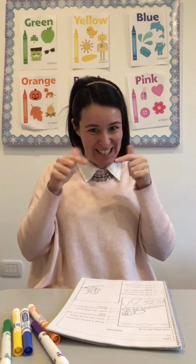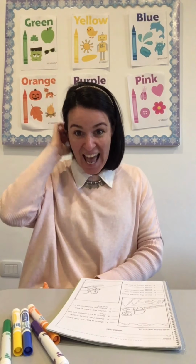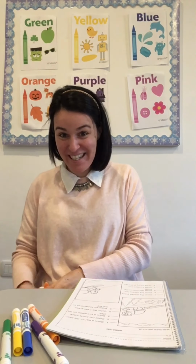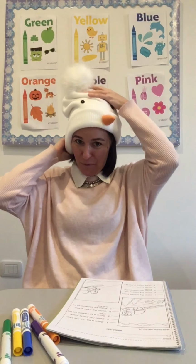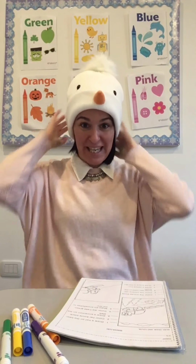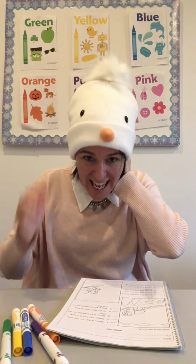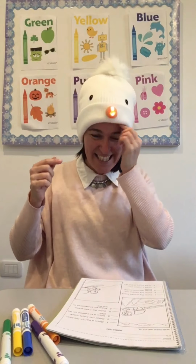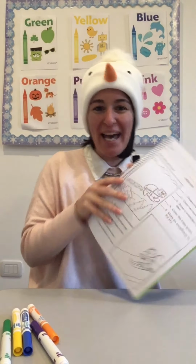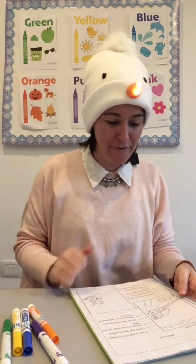And look, I have Pete's hat. Do you remember Pete's hat, the winter hat? Look at this. I have Pete's hat. And Pete's hat has a surprise. Are you ready? One, two, three. Surprise. Look at Pete's hat. It's a snowman. Okay, so let's do this winter photocopy.